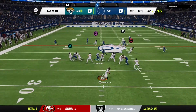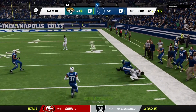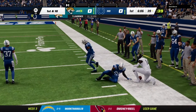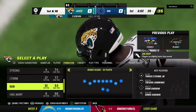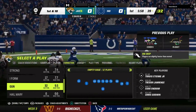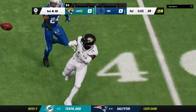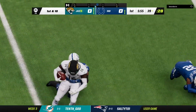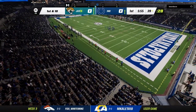Lawrence now off the bootleg. That's complete. It's Chris Godwin. And he'll be brought down inside the 40-yard line. The goal for any offense versus his own defense, find the holes where guys are available and put the ball on the receiver before any defender can step up and fill it. They did it well there. Perfectly executed crossing route.